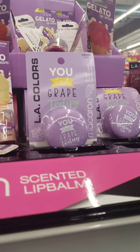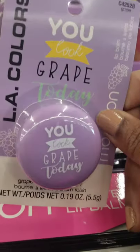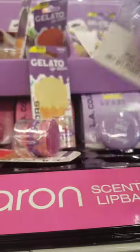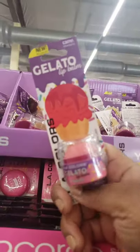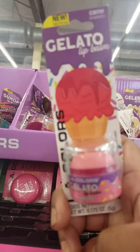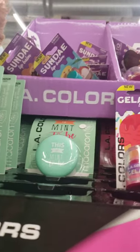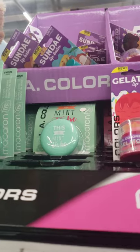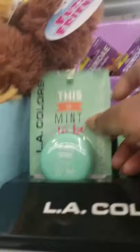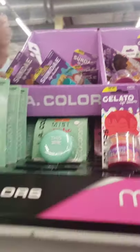So these are the, where are these? Oh, they're lip balms. This is the grape one. Okay. These are lip balms as well. Oh, isn't that cute? How bougie. Y'all, I don't know if I should get one or not. Oh, they got the mint one. I'm overwhelmed.